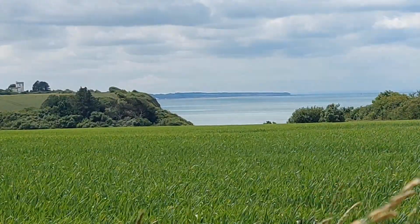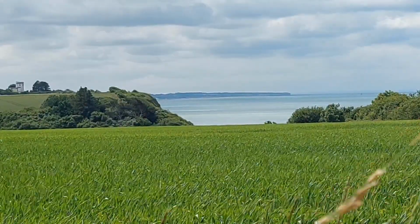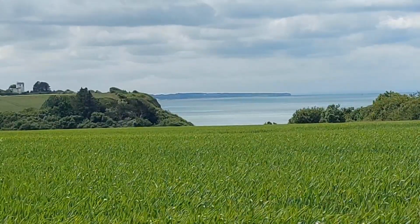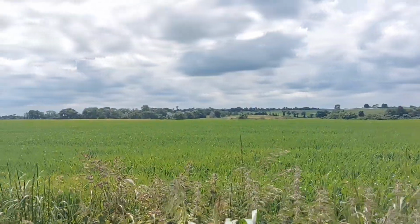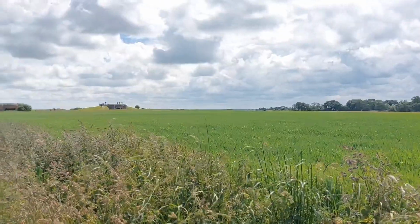If you look from Longues-sur-Mer battery, you can just make out in the distance Omaha and Utah, the high ground there. If we pan around, you can just make out the batteries we've just walked past.